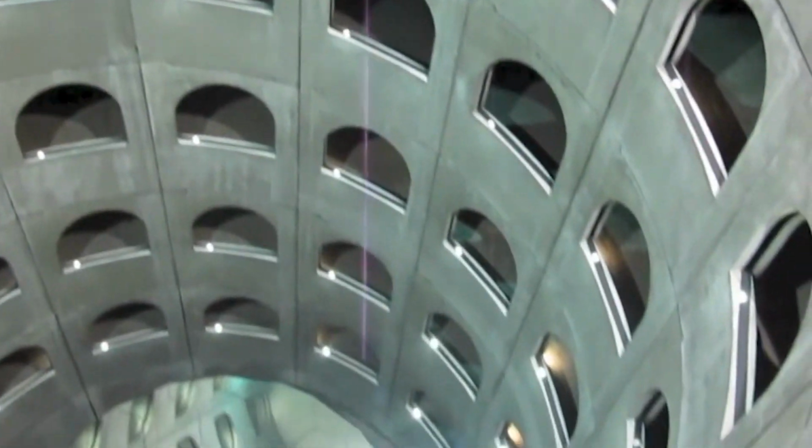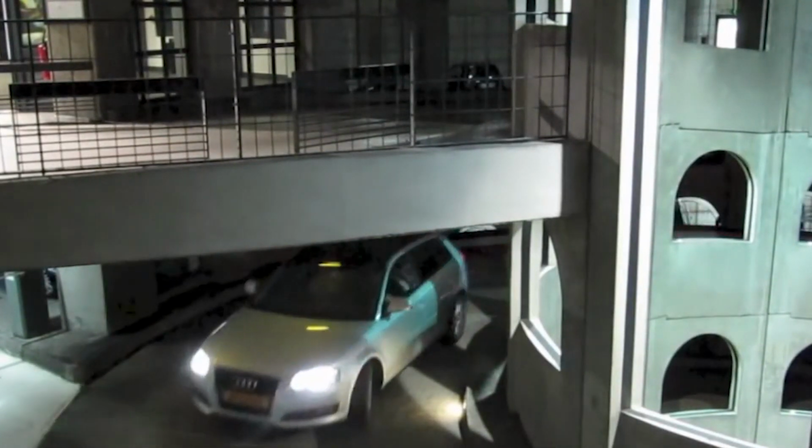Being an underground car park, the main challenge for this design was to get light into the structure. The Parc des Célestins in Lyon, France hopes to change the thought that parking structures are dull, lifeless places that are all too often dark and dingy.